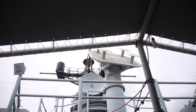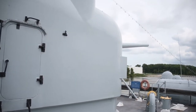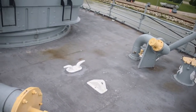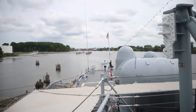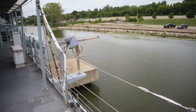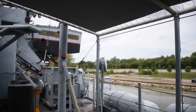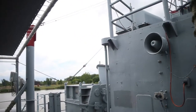Radar and communication stuff up on the tower there. We're on to another deck gun. And the ports for the aft refueling trunks. The large gun on the deck below did have a spot to look inside of it. So I think we'll eventually head down there and take a peek in through that hatch. I think this is up as far as we can go.